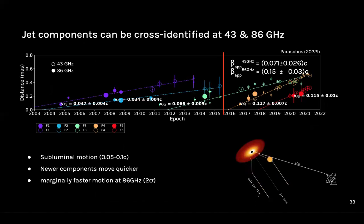We saw that the overall motion is subluminal in the core region, at about 2.1 times the speed of light. Newly ejected components, so everything right up this red line that I plot here, seem to move quicker, which is in agreement with the idea that this is a restart jet, because it wasn't as active before, I think, in the early 2000s, and then it caught up. And you also see that the components at 86 gigahertz marginally seem to move faster. This is a two sigma result.